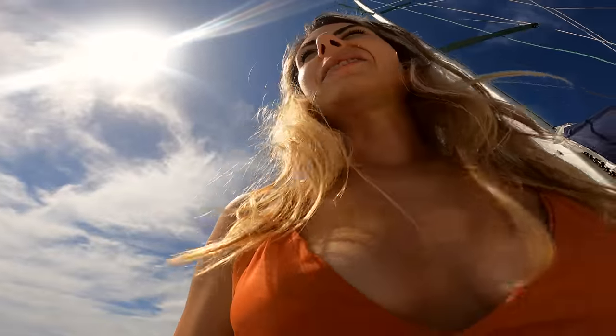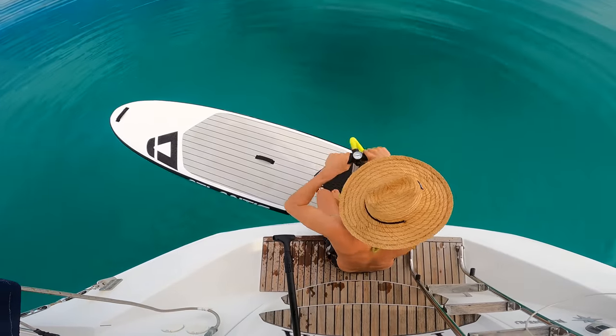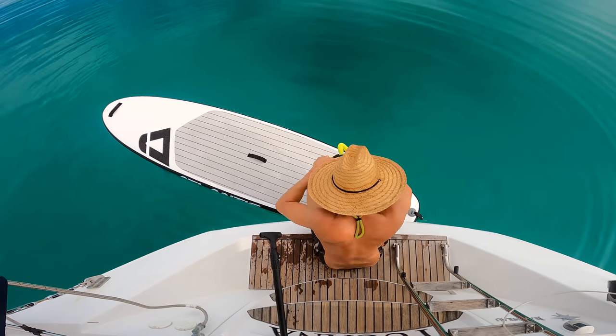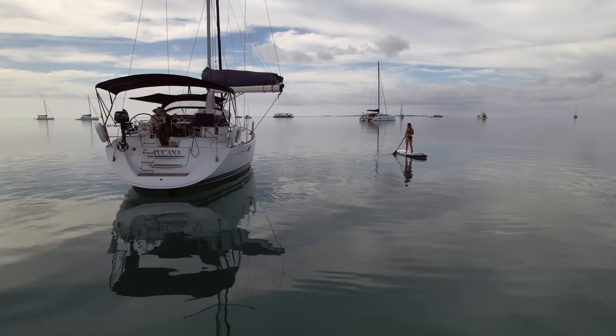Okay, it's hot. Our plan for the day is to paddle to Chris's boat. So you can paddle the whole way around the island. That'd be cool. Do we take a backpack? I don't know, do we need a water bottle or something? But as it turns out, that was way too ambitious.